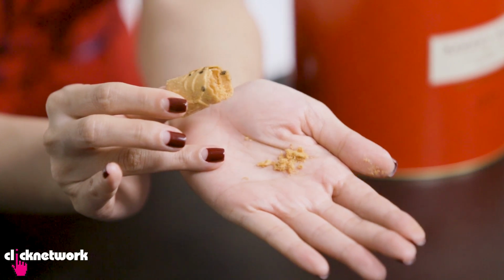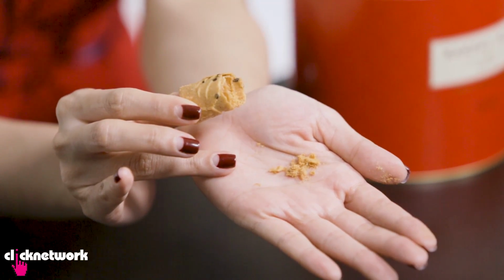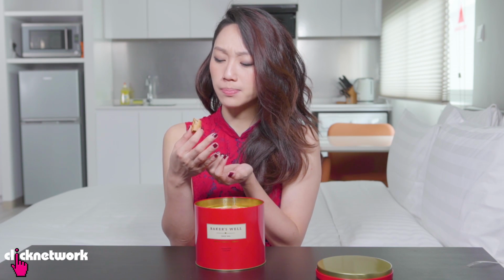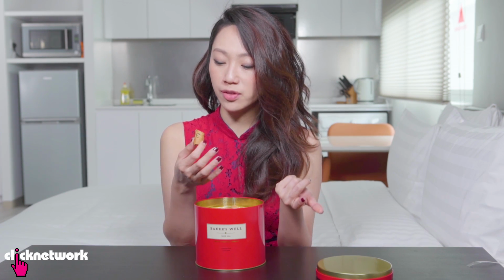Mmm! Okay, so some of the chicken floss has fallen out, so you can sort of see what the texture looks like. Hmm, this is interesting. Hold on, let me decide how I feel about this. I find that the chicken floss is a little bit powdery. So I feel like my whole mouth is a bit filled with chalk.